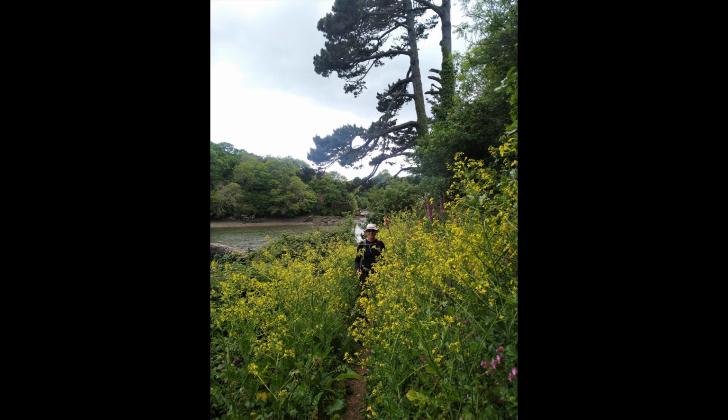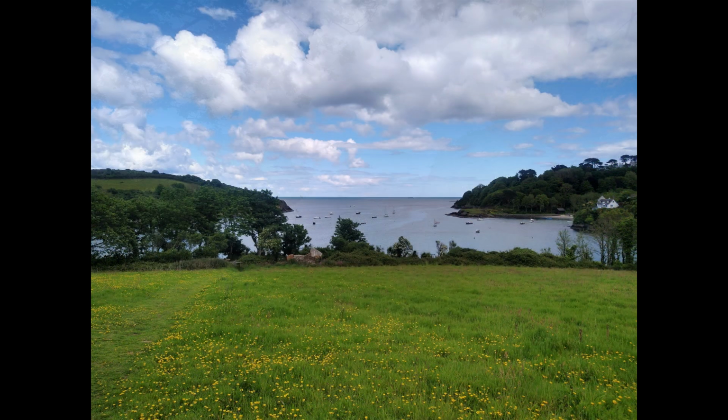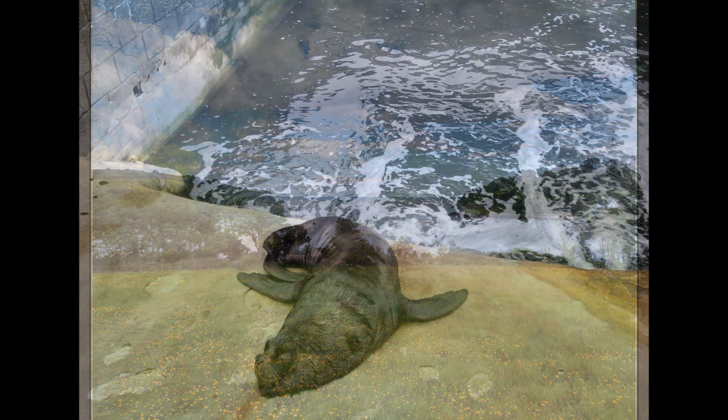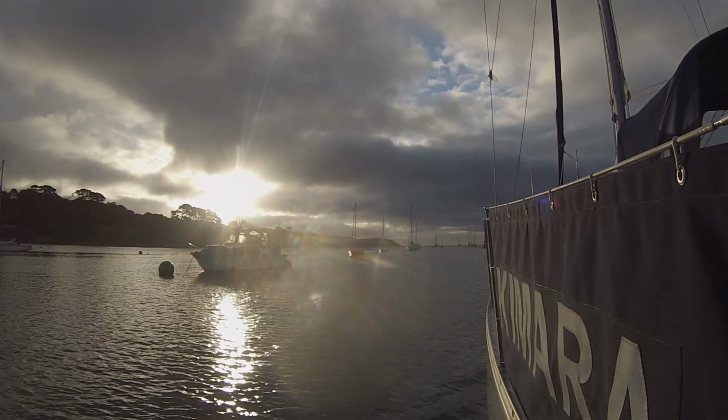Then we'd take the flood tide upriver to the seal sanctuary at Gweek, and this was followed by a soggy day playing Scrabble and cards on board before deciding to give up on our dream of the Scillies for now and to head back east.